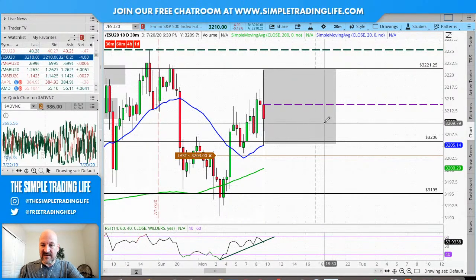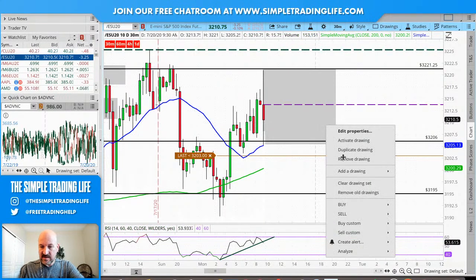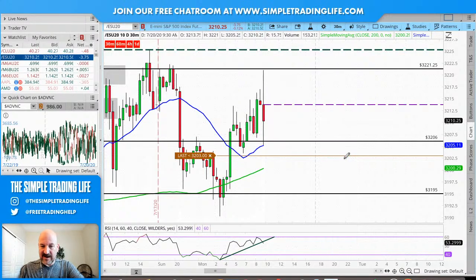Now I'm going to take this off because we don't know that this is the range yet, right? It could be bigger, it could be smaller. That's a pretty decent sized range if it does end up a $15, $16 range. All right, so we're going to keep watching that. Now let's start talking about trend trading strategy.